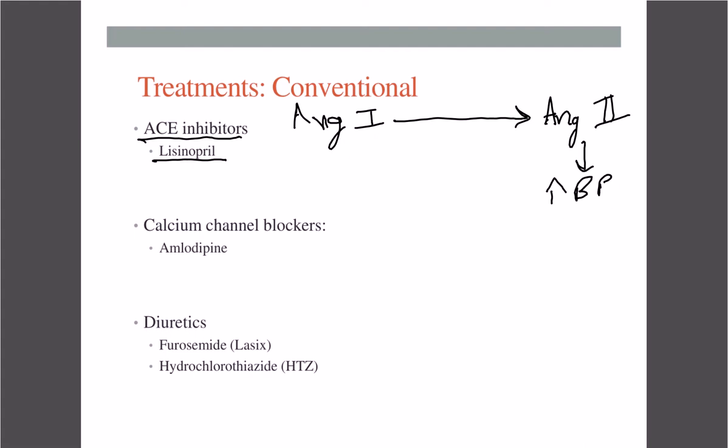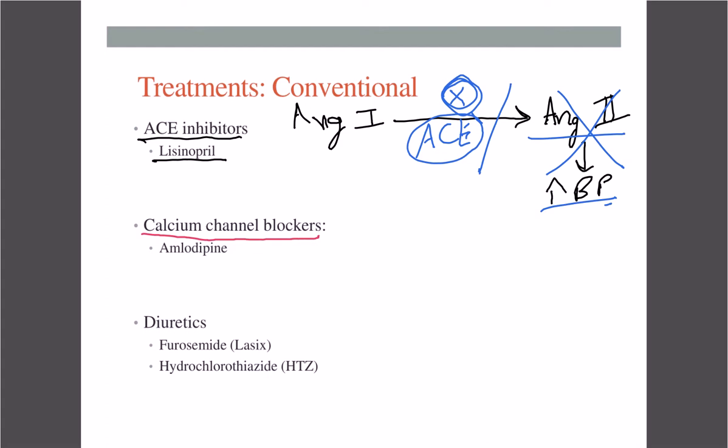But we have an enzyme in between, as we talked about. This is in the lungs also, the lung capillaries, called ACE, angiotensin converting enzyme. So ACE inhibitors block this pathway. If you're blocking this, there's no angiotensin 2 anymore, so blood pressure will not rise. Make sense? Good.